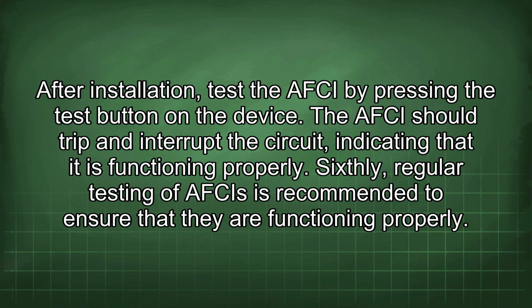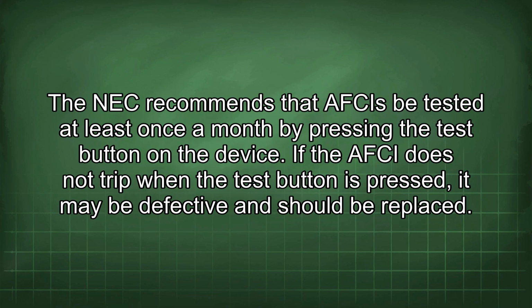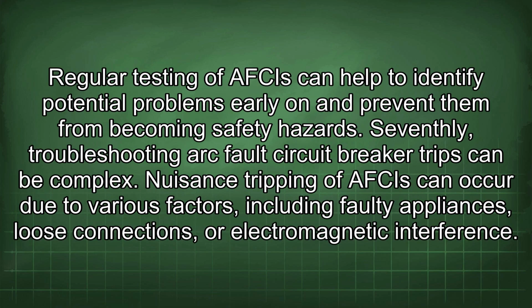Sixthly, regular testing of F-sides is recommended to ensure that they are functioning properly. The NEC recommends that F-sides be tested at least once a month by pressing the test button on the device. If the F-side does not trip when the test button is pressed, it may be defective and should be replaced. Regular testing of F-sides can help to identify potential problems early on and prevent them from becoming safety hazards.